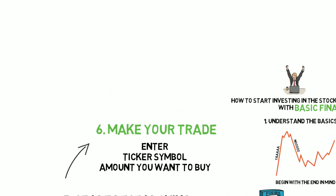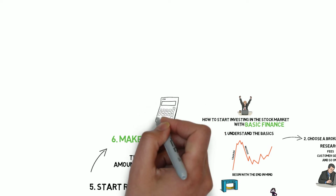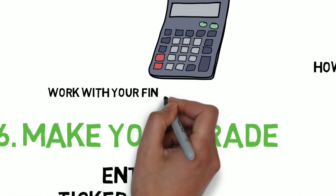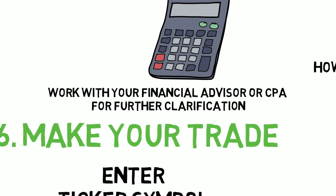Keep in mind that opening a brokerage account does have tax consequences. They can be fairly complex, but for now just know that your brokerage firm will make all the forms you need available to you before you pay your taxes. Work with a financial advisor or CPA if you have any further questions regarding the tax implications that come with investing.